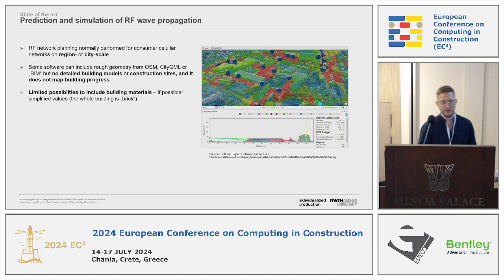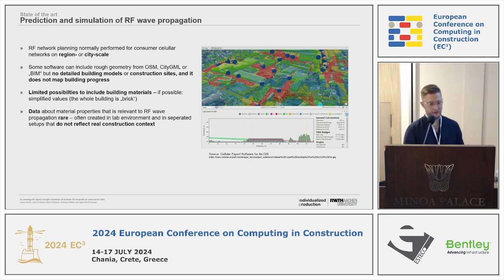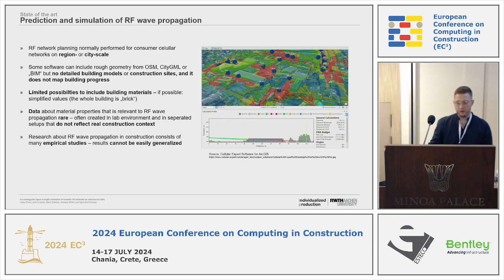We also have limited possibilities to include building materials. If possible, most frameworks support something as material for the whole building, so the whole building is brick then. There is data about material properties that is relevant to the wave propagation, but this data is rare. It's often created in lab environments and in separated setups. It's just not reflecting real-world construction context. Also, research about radio frequency wave propagation in construction consists of many empirical studies. They oftentimes share the problem that their results cannot be easily generalized because they use super specific setups to test this.